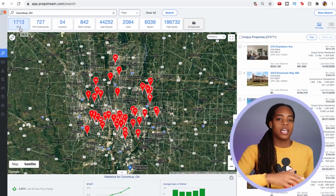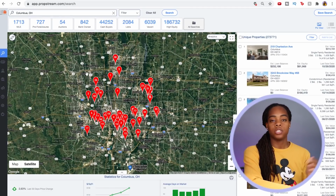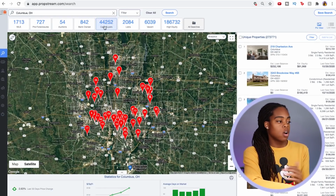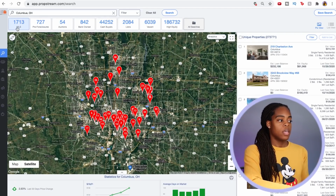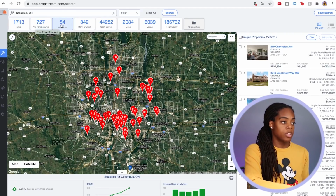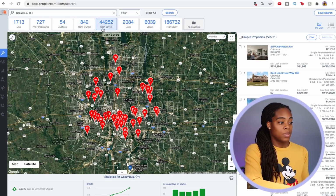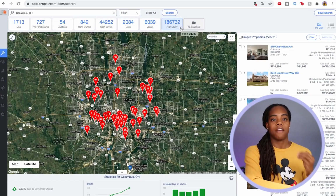So the first thing that we want to notice is that when we choose Columbus, Ohio, PropStream is going to give us some right off the bat information about this market. We can see across the top of the map that there are certain categories, and it's telling us how many properties within Columbus, Ohio fit that category. And so this is how many are on the MLS, this is how many are in pre-foreclosure, coming up for auction, bank owned, this is how many properties have been purchased with cash, how many have liens, how many are vacant, and how many have high equity.